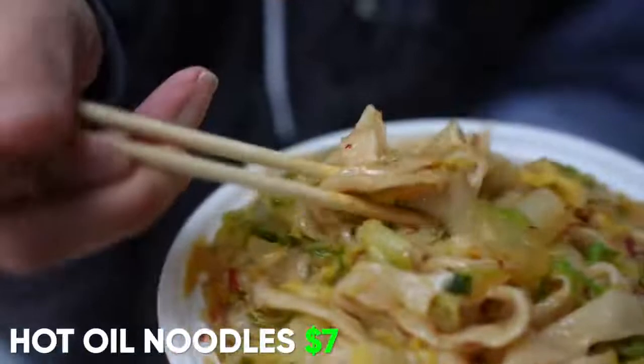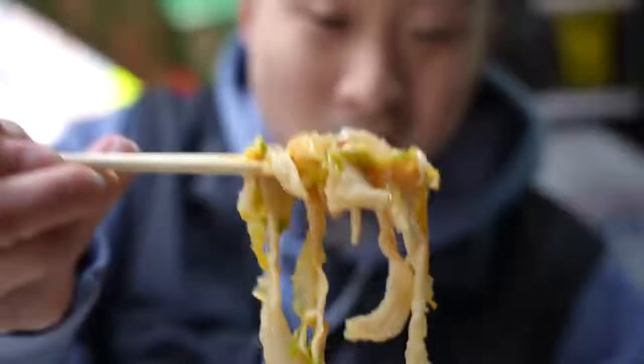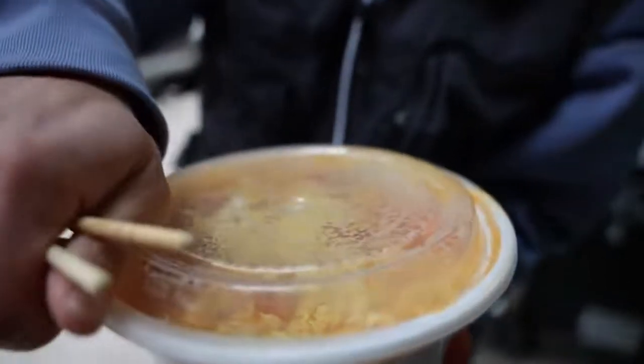So this is the Youpuo Mian. I've eaten this dish in Beijing. I've loved it. This is only $7. Simple dish. Lots of veggies, no meat, vegetarian. Personally, this is my favorite dish to get here at Forever Taste.